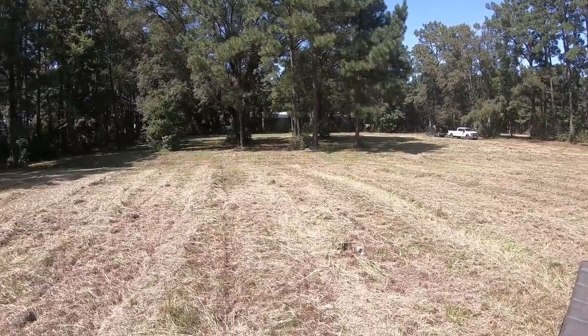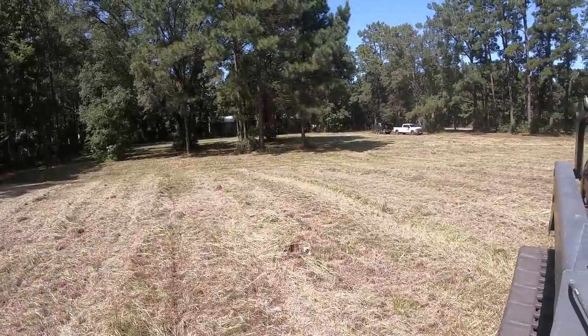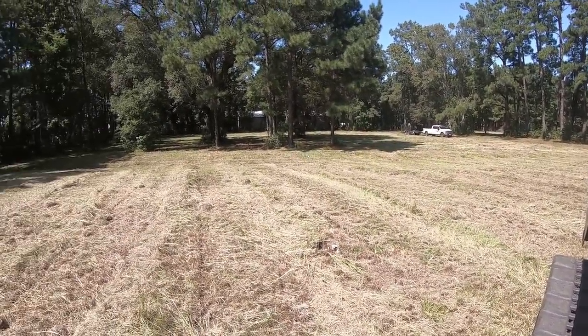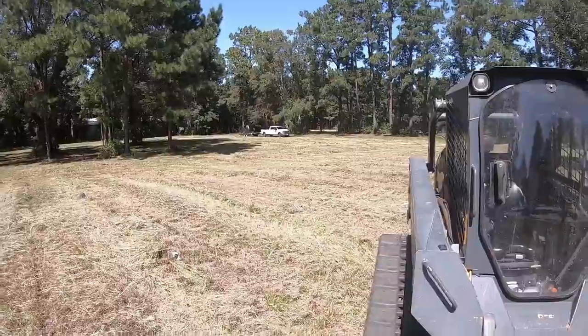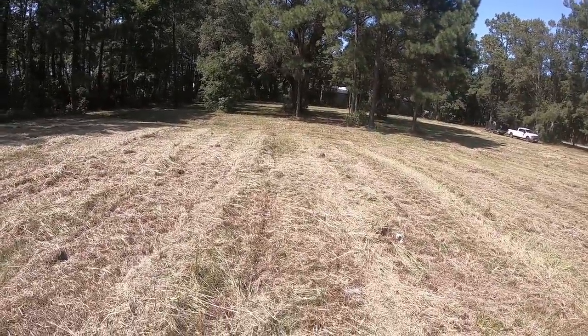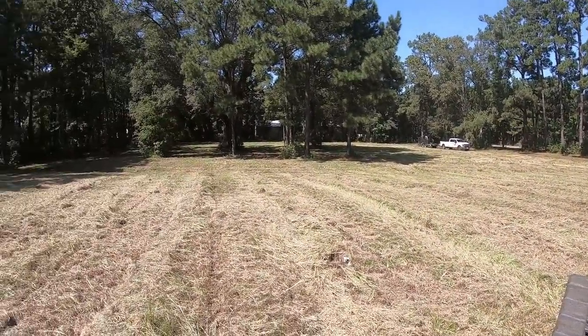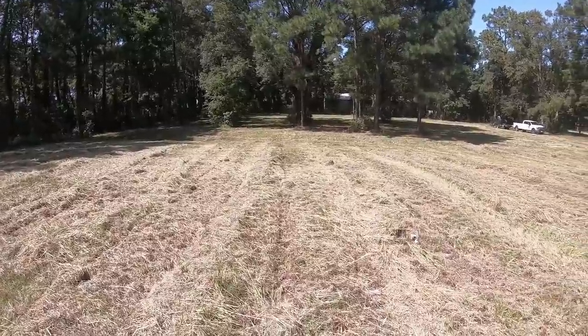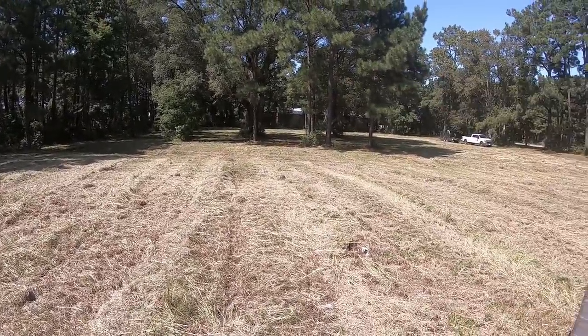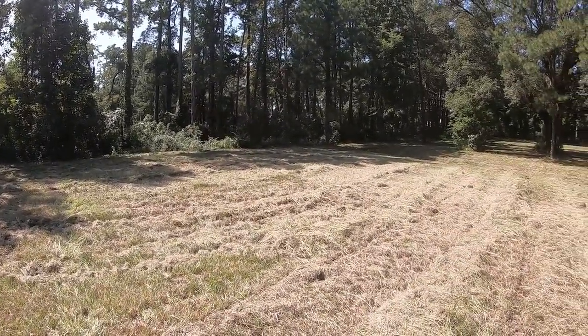But it's done. I know some people might say something about the overgrown trees and stuff, but that's not part of my deal here. They just want the grass cut and the ditches done every once in a while. So I don't have to go around and mess with getting around the trees over there or out here. Not part of the deal. So that's it, at least for this lot. Still got two more to do. Hopefully I can knock those out real quick and be out of here.